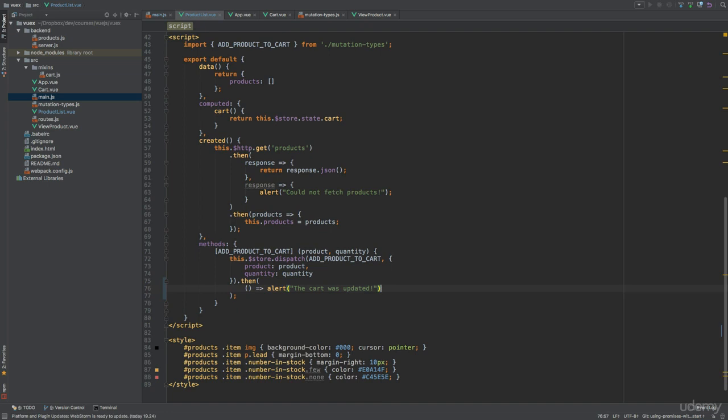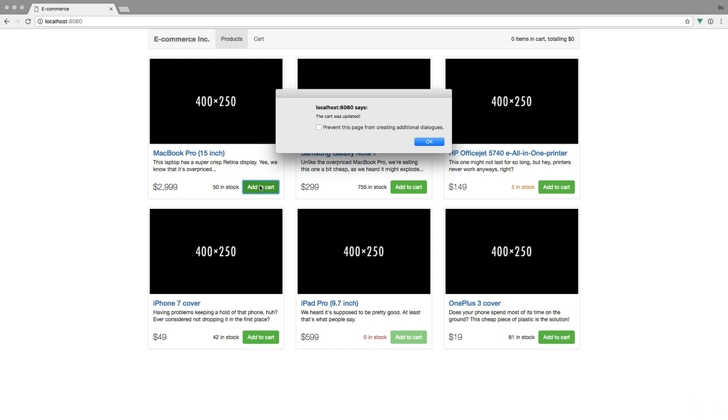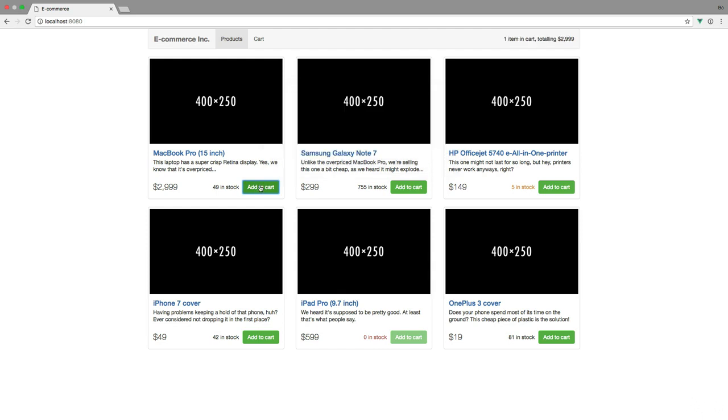Notice that I'm not adding an error callback in this case, but you could do this just fine if you wanted to. Okay, let's repeat the test from before. So add a product to the cart. And now we see that the alert is only displayed when the product has actually been added to the cart, so after the 2-second timeout from the server. Awesome, so now we have a callback for when the action's promise resolves, being when the mutation is committed, and we can then run any code that we want in there.